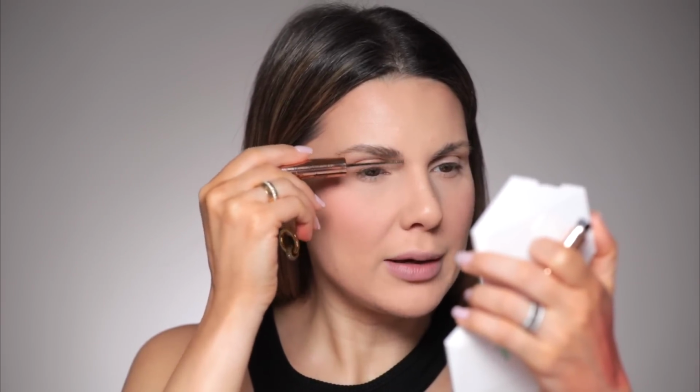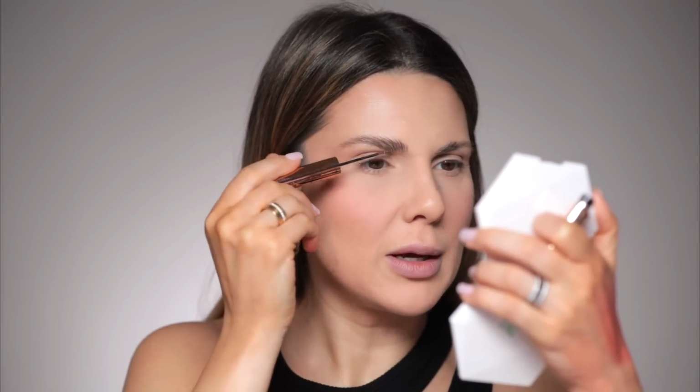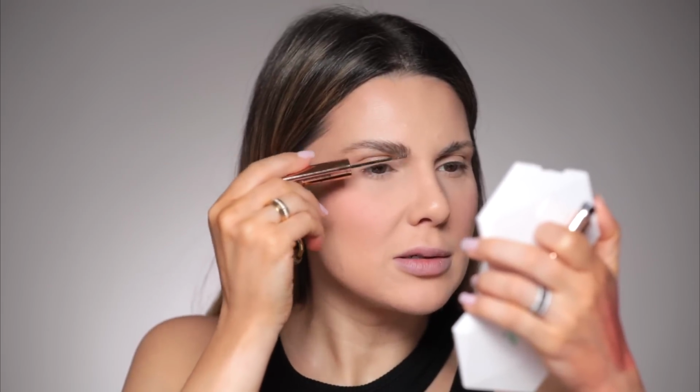The reason why I like this Legendary Brows from Charlotte Tilbury so much is because it really does the job quick. And you end up having super natural, very modern looking eyebrows. I'm using the color Soft Brown. I used to use a lot of Black Brown. Don't be scared by the name of this color. Black Brown still works for me. However, Soft Brown, I feel like it's, like the name says, softer.